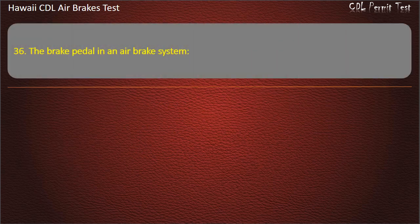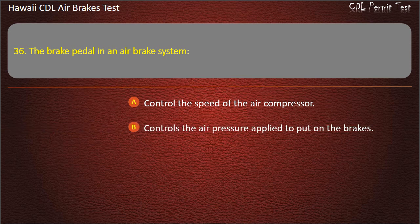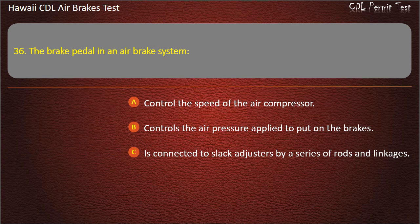Question 36. The brake pedal in an air brake system: controls the speed of the air compressor; controls the air pressure applied to put on the brakes; is connected to slack adjusters by a series of rods and linkages. Answer. Controls the air pressure applied to put on the brakes.